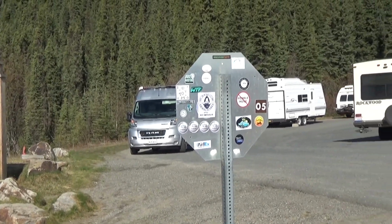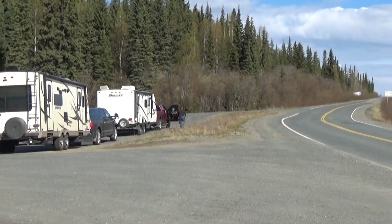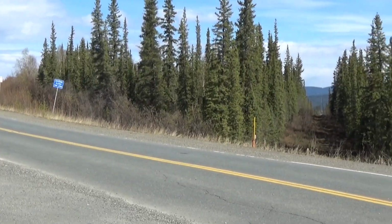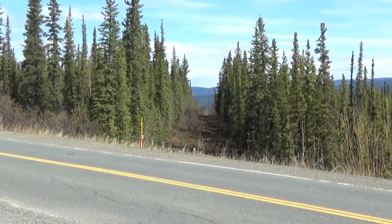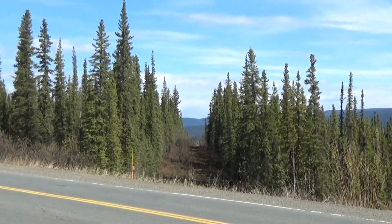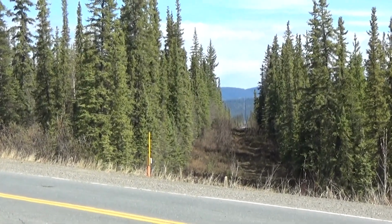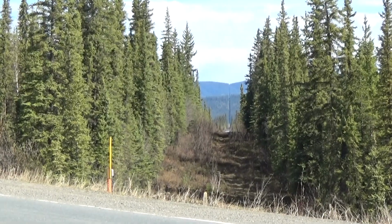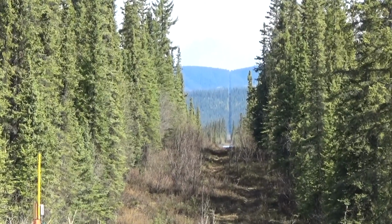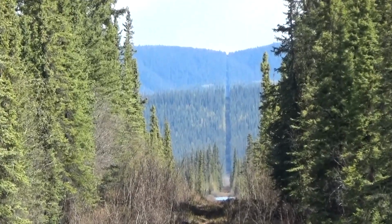And just to show the cut line through the trees going north. So to your right would be east, which is the Yukon Territory, and to the left of that cut line is Alaska. The other line I took a picture of earlier was to the south.